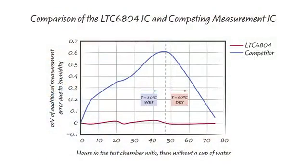Humidity is another consideration. Moisture seeps into the plastic package and alters the mechanical stress. Here we compare the LTC6804 and a competitor's IC. The ICs are subjected to humidity at 30 degrees Celsius for 2 days. The band gap based product has almost 0.6 millivolts of additional measurement error due to the humidity. The LTC6804 has virtually no additional error. If the ICs are baked in a dry environment, you can see the accuracy recover.